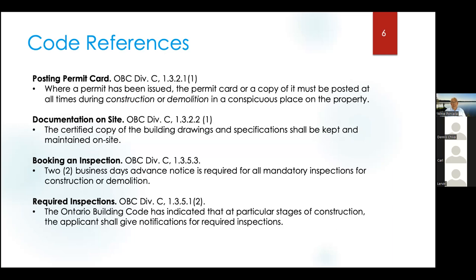So when we receive the building permit, it's been approved by the building department. Dalawa yon. The building permit includes the building permit card and then the approved drawings. The permit card, you have to post on site in a conspicuous place para malaman ng mga tao na meron kang building permit while you're doing construction. And the approved drawings that they issued need to be on site at all times so that the inspector can use them during their inspection.